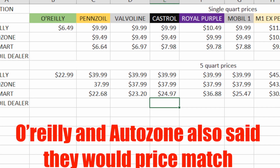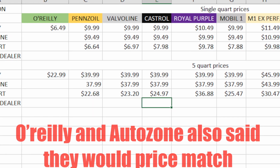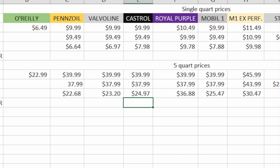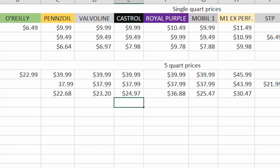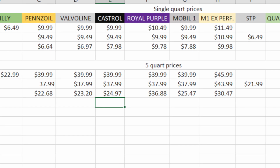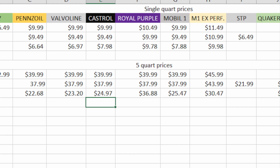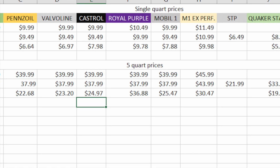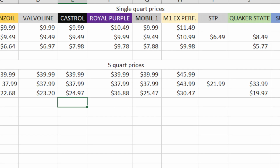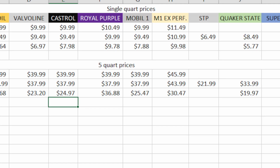Now, even though I didn't go to my local Amsoil dealer, I did include the prices there. And if you look at those prices and the Mobil 1 Extended Performance, which again, everybody was saying was more of an Amsoil and Royal Purple competitor, when you start looking at those prices, then everything gets really close together. So one more time, is Royal Purple going to break the bank? No, it's not going to break the bank.